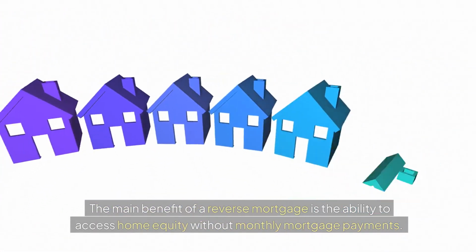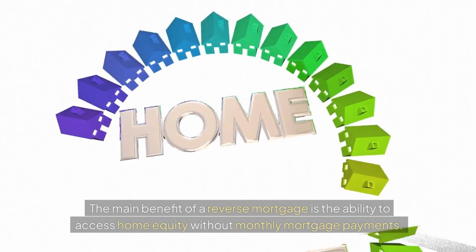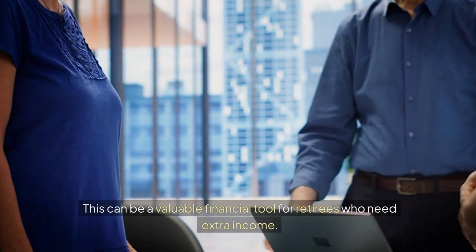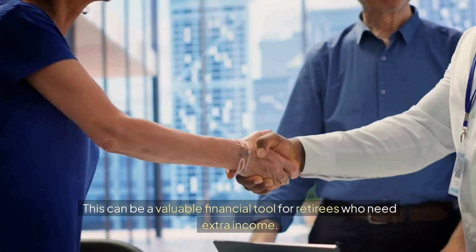7.2 Benefits. The main benefit of a reverse mortgage is the ability to access home equity without monthly mortgage payments. This can be a valuable financial tool for retirees who need extra income.